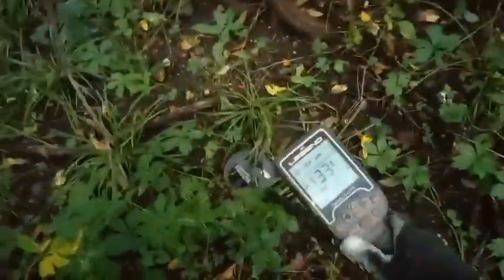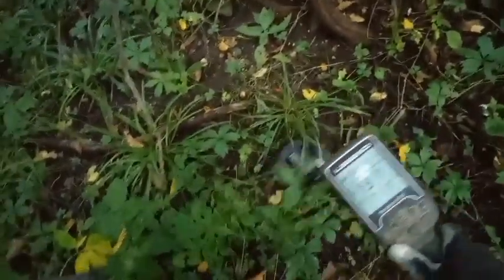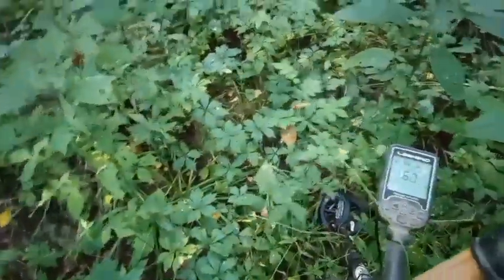Oh. Man, this brush is thick. It is a lot easier swinging with this small coil, though. I can actually get in between the weed stalks. That might be something interesting. Get under a root. Sketchy sounding, though. We'll come back to that. Got plenty of other signals to investigate. Alright, guys, I'll turn you back on once I get to a target.